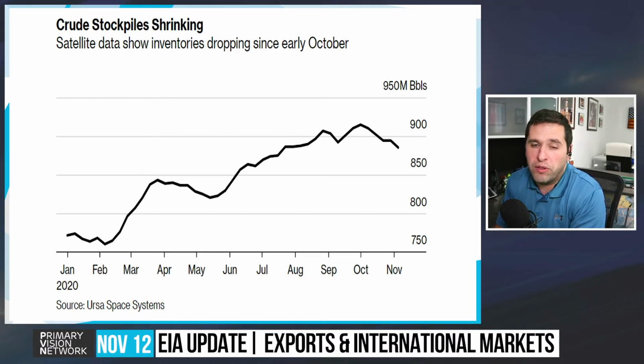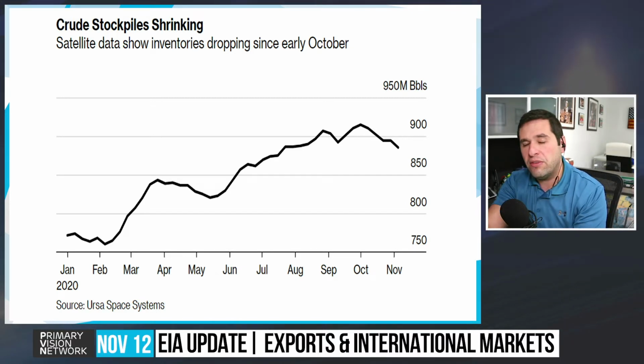So now just looking at some other data points, Chinese seaborne crude imports through October were at 10.1 million barrels a day, marking a decrease of 787,000 barrels a day month over month, and 1.9 million barrels a day off of the June peak. So again, the declines are happening, but they're slowing down because Chinese purchases have slowed down in order to try to balance out the market.